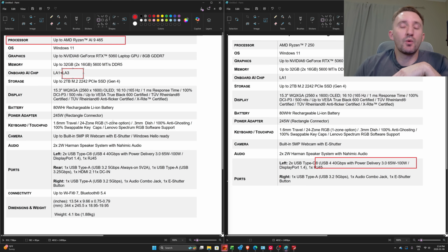One of the downsides of the AMD one was the 250 and the 350 did fall behind the Intel one for sure. Of course, they cost less, but they did fall behind in CPU performance. Still great, still fantastic laptops. But now we're getting to the point where with the AMD one, you get the 465. It's a good chip. It's going to have a really good iGPU. It's going to be quite powerful. So that's fantastic. Let's keep going.